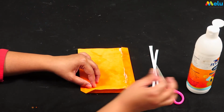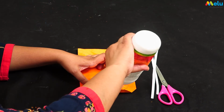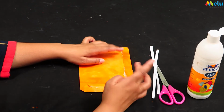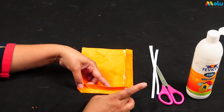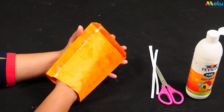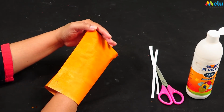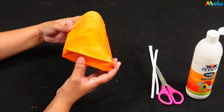Now you can apply a little glue to paste this. Now we are done with the lower portion of the paper bag. Now just lift it up and put your hand in to make it free. Open carefully. Just press with your finger to get a proper shape. Now it is able to sit like this.